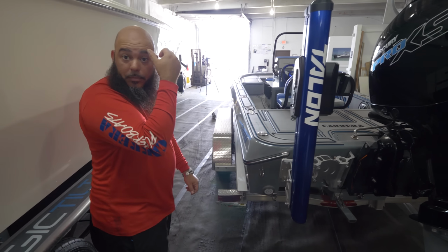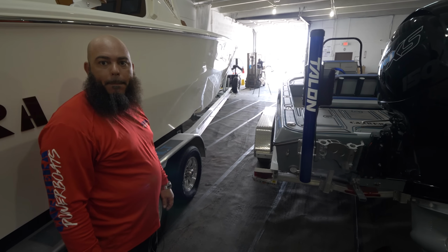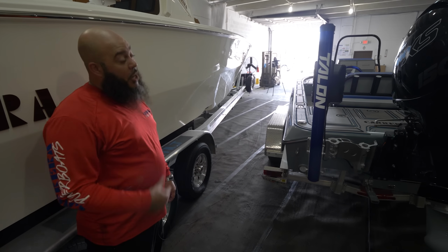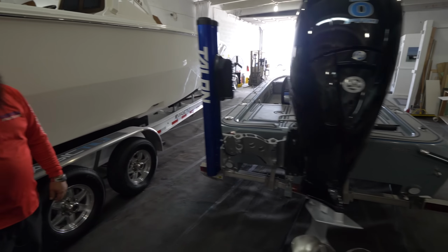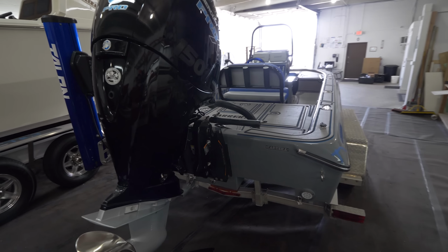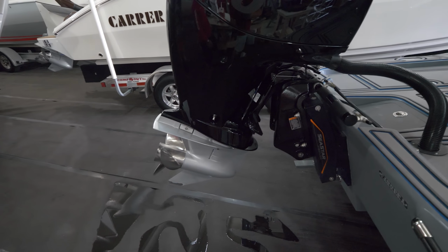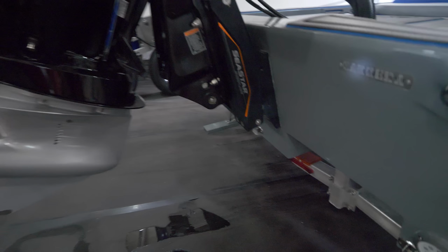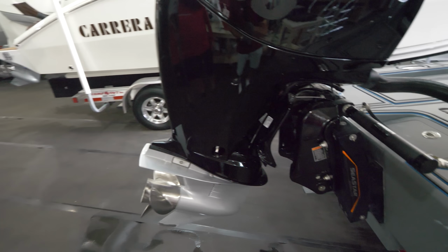How deep would that Talon go? This one is 10 foot. 10 feet. Is that the furthest it could go? No, there's another one they sell that does 12 feet. Okay. It's a little more. So you wanted 2 feet. What is the transom? Is this a 20-inch or a 25-inch shaft on this motor? On this particular motor here is a 20-inch shaft. Okay, so it's a 20-inch.